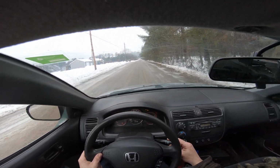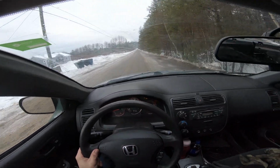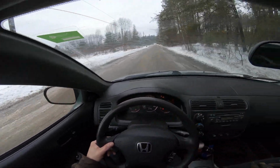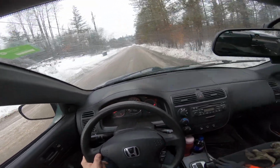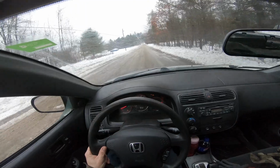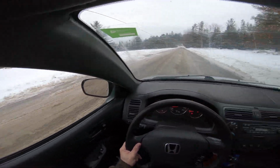Is it raining again? As long as it's just a light drizzle, it doesn't matter. Makes shoveling good and miserable. Whoa, 40's too fast. I can't even do 40, guys. This road is just so freaking treacherous.